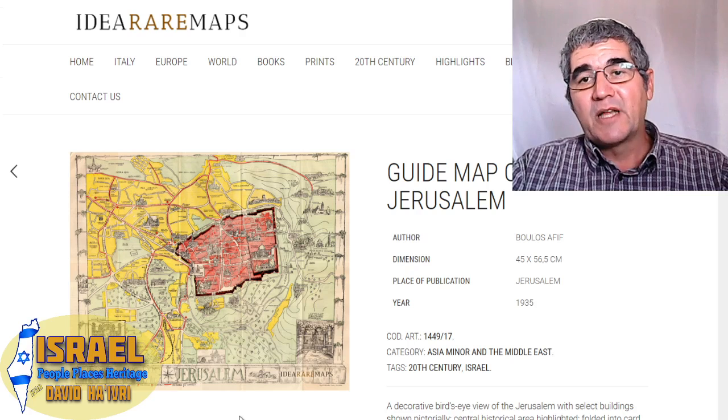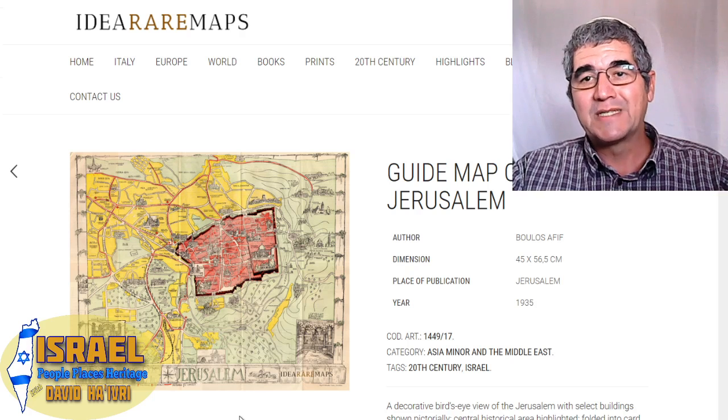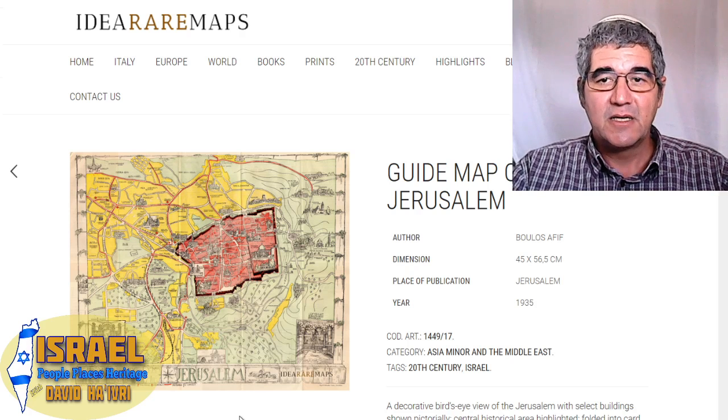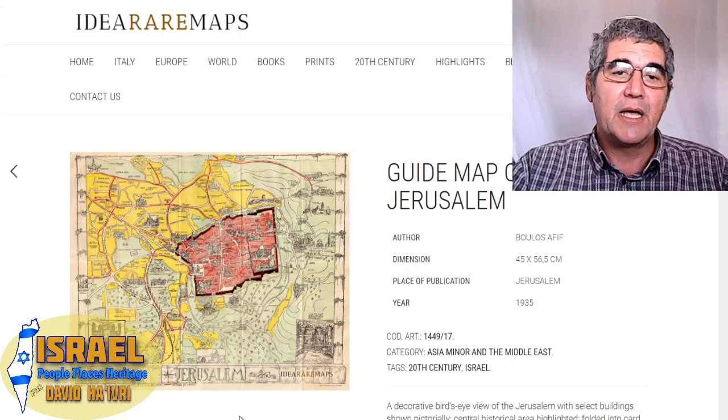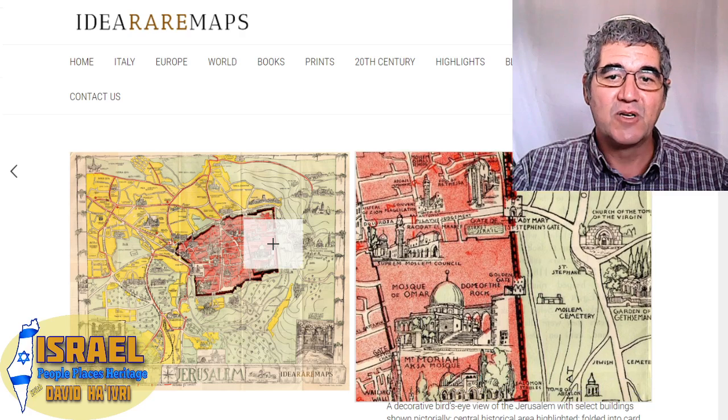If your guess was that there are 8 gates to the old city of Jerusalem, you are right. And if your guess was that there are 7 gates, you're right as well. There's one gate that is blocked. That is the Golden Gate, or Shar HaRachamim, the Gate of Mercy, on the eastern side of the Temple Mount.